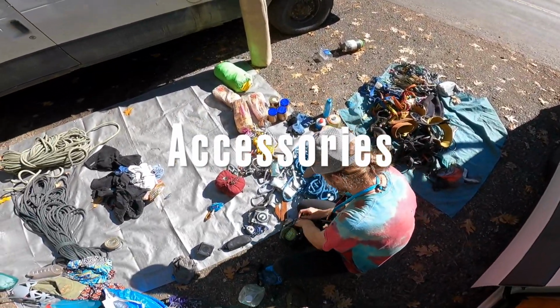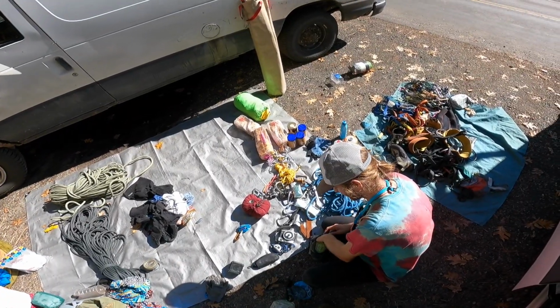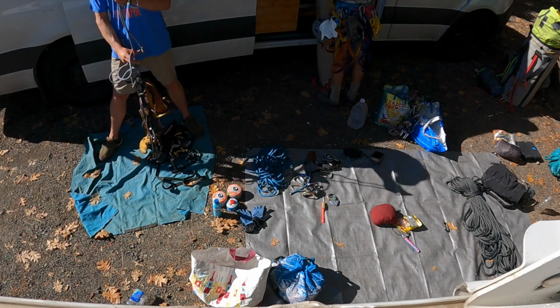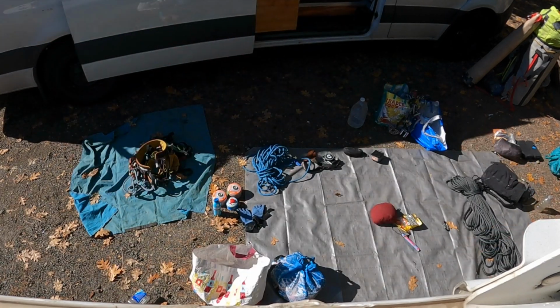Accessories are a wide-ranging area, including stove, gas for that stove, lighter, batteries, headlamps, backup headlamps, chargers, poop tube, and duct tape. Always bring duct tape. The best is T-Rex tape.